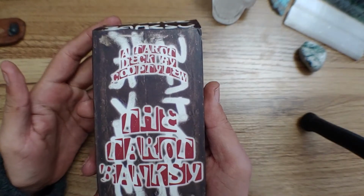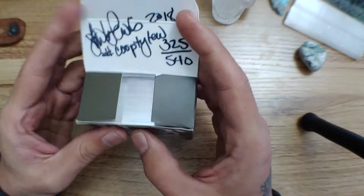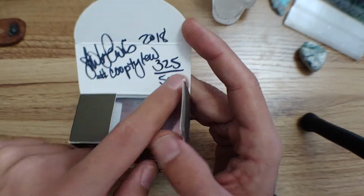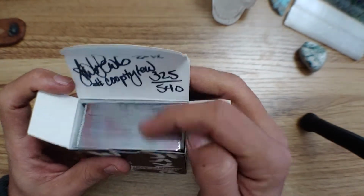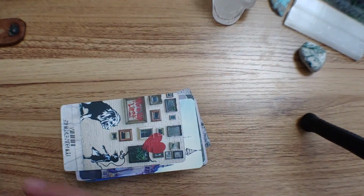So next we have the Tarot Banksy by Kuptilu. This is the first edition, signed and numbered with the silver edging there. Again, I'm a riffle shuffler, and this edging has held up really nice to the shuffling abuse that I have put it through.